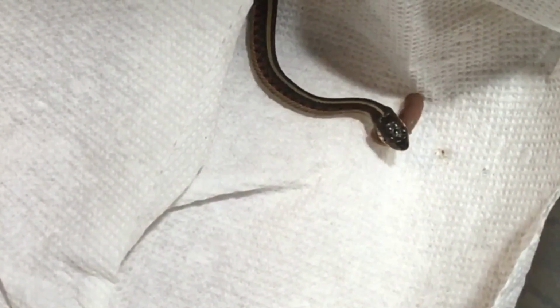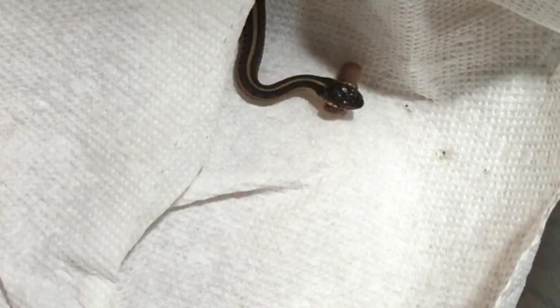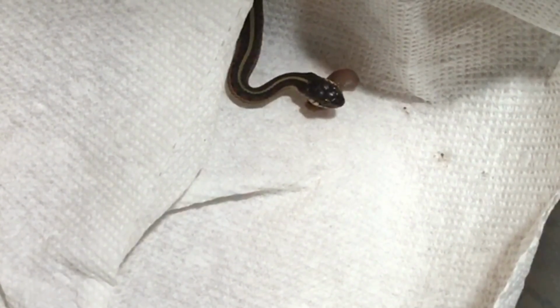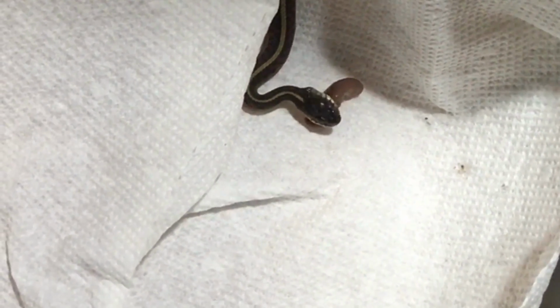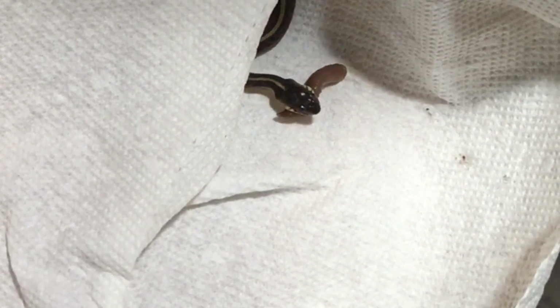Just feeding them little bite-sized worms and or worm pieces. That's a bigger piece, of course, of a larger worm. I just took one shovel full of dirt and took a few worms out. And that one was already pre-pieced by the shovel, unfortunately for the worm, but fortunately for the snake. Should be about the right size for the little one.